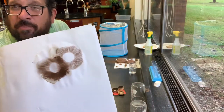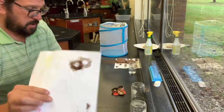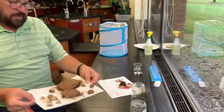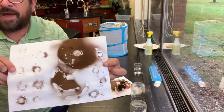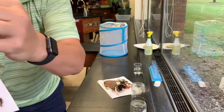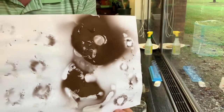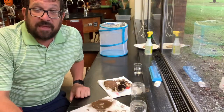Here's another example of those spores that printed. And this paper right here, really covered. I'm going to start removing some of these mushrooms and seeing how much spore activity we had. All right, this is an example of the paper that I ended up with. This one down here is really neat. That's a good one. And there's the rest of them. That's just a lot of spores that came out there. Millions upon millions of them. Let's take a look at what these spores look like underneath the scope.